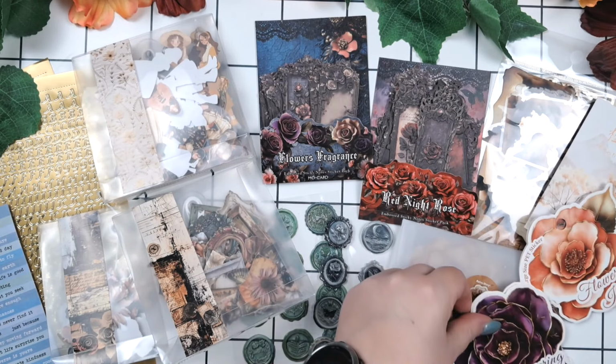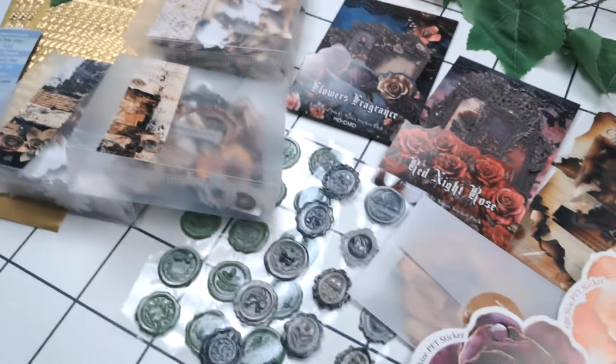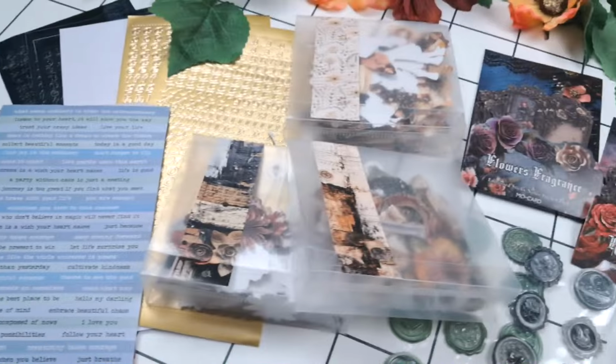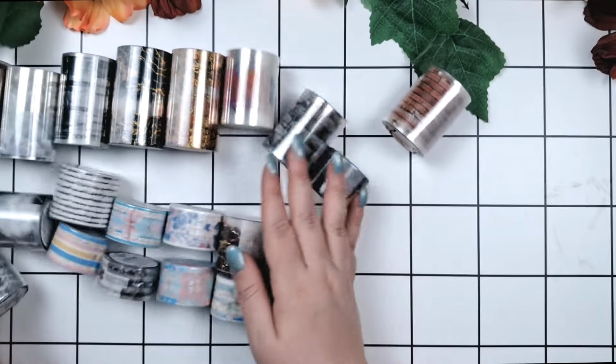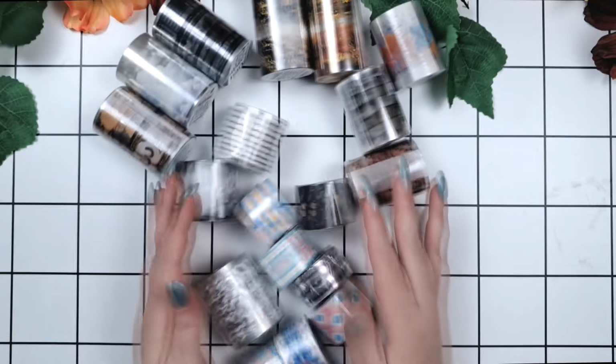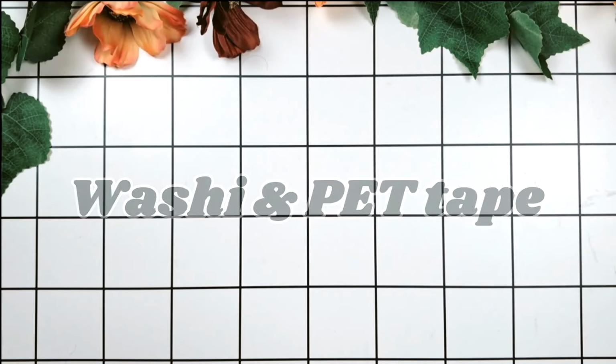Now I need to find a good place to store them all in, but that is a good problem to have, right? At least I keep saying that to myself. Our biggest category is stationery. I use quite a lot in my journals, and yes, that is washi and PET tapes.